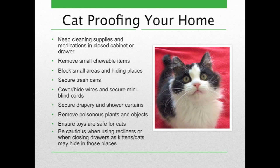Make sure that any toys that you use are safe. I know that there are a lot of things that people can use that are great free cat toys. Wadded up paper, toilet paper rolls, the little rings off of milk cartons. There are a lot of little things like that that you can use for cats or kittens, but just make sure to think through, look at the toy, make sure that it doesn't have parts that can come off or something that can be swallowed by the kitten or that the kitten could get tangled up in.